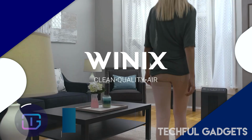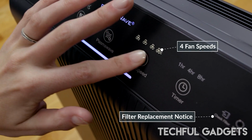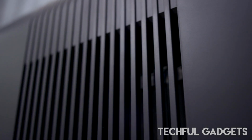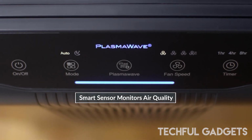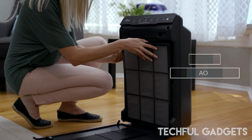Winix 5500-2. This air purifier features a true HEPA filter that captures 99.97% of airborne pollutants, including dust mites, pet dander, pollen, and other allergens as small as 0.3 microns. It also includes a washable AOC carbon filter made from activated carbon granules to remove household odors.